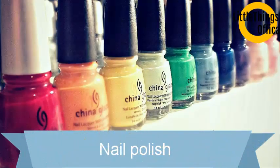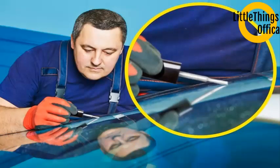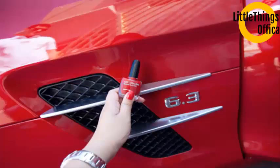Number five, nail polish. If you notice a crack on the windshield, you can easily paint over it with nail polish. It prevents the crack from getting bigger, so you will be able to get to your destination safely.